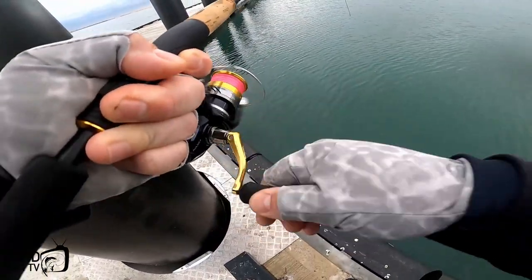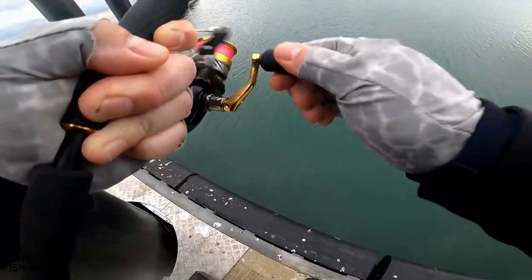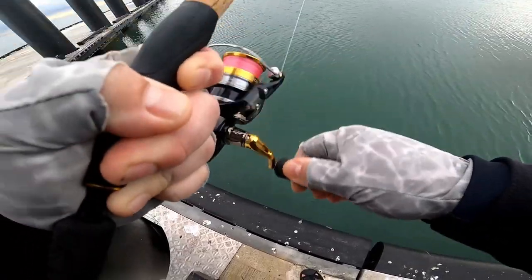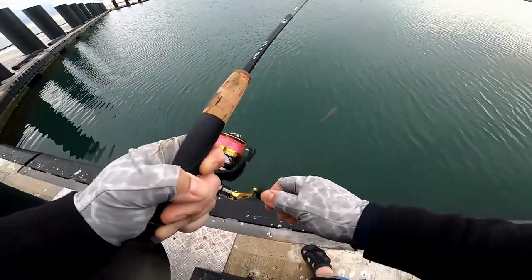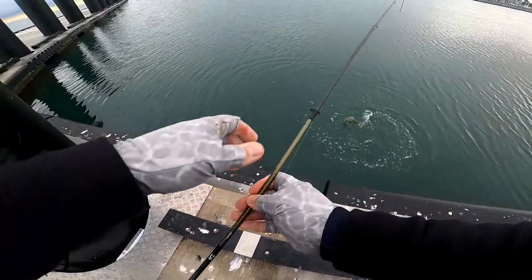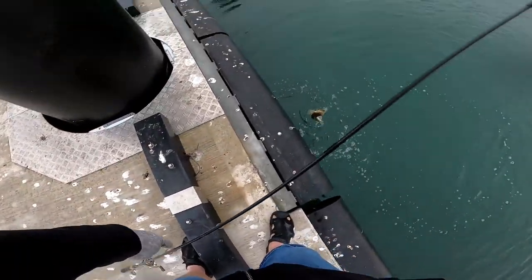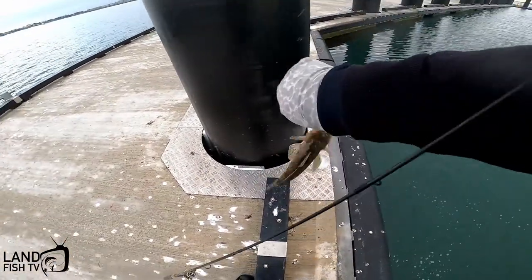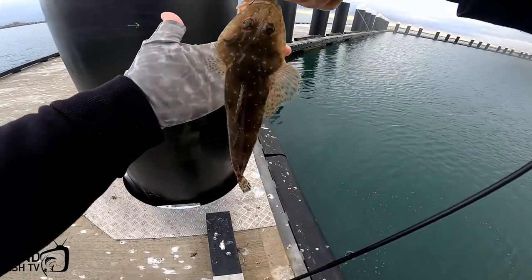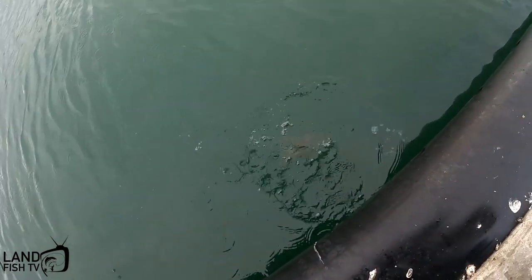Yeah. Oh, yeah, it is a fish. That feels like a flathead. Yeah, there we go. First little flatty down here. There we go. Flatty in. Flatty out.